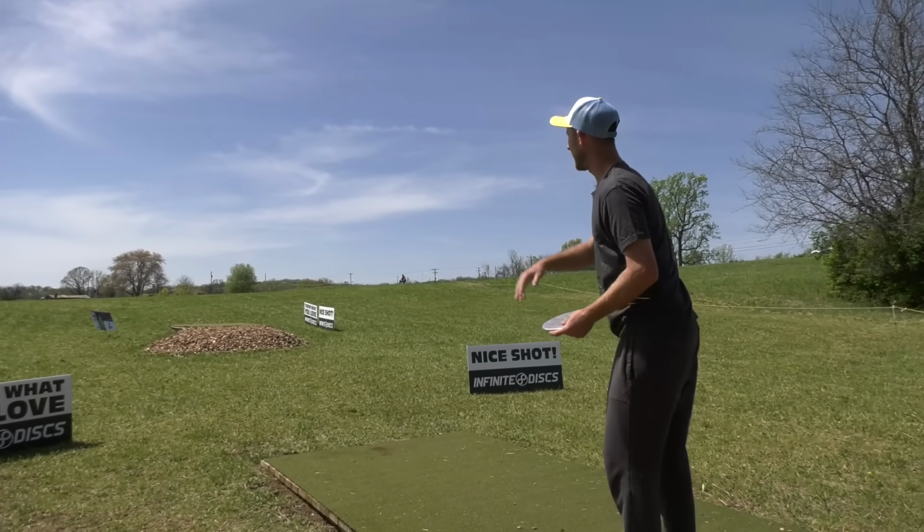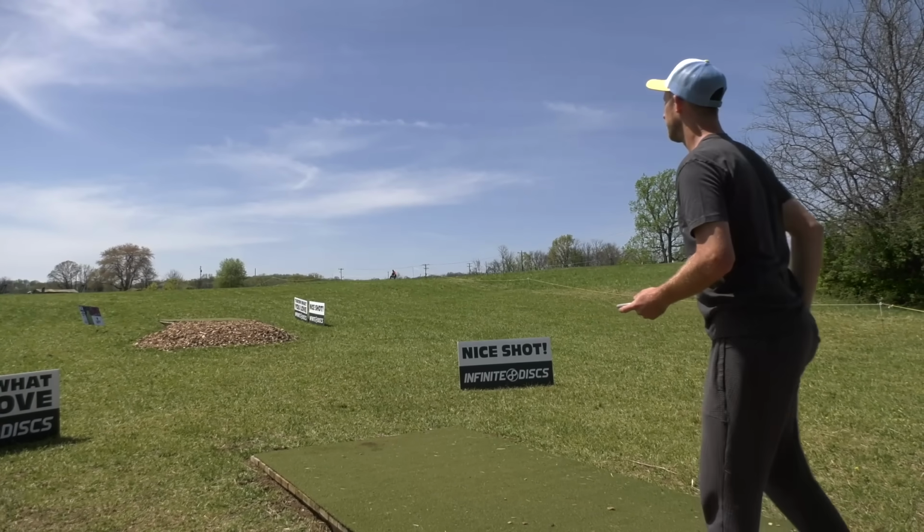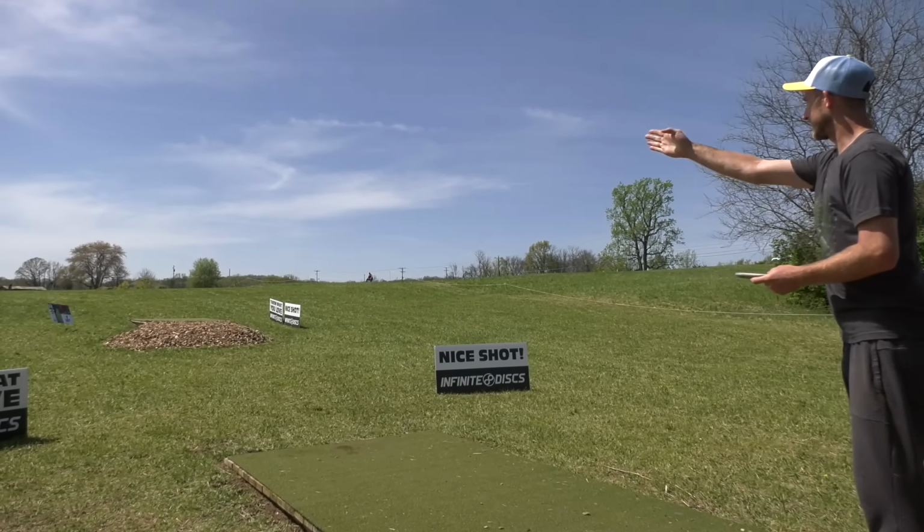A lot of people like to throw the wide hyzer. I like to just throw a putter because it's a fast green, and I want to land it about 20 or 30 feet short and skip up to it. So I know where the basket's at because of that tree.